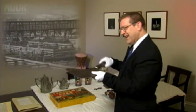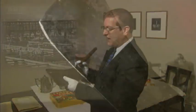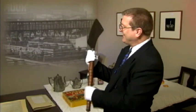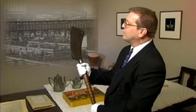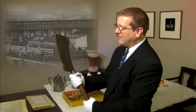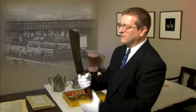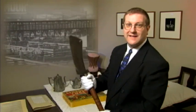All right. This is a solid steel meat cleaver from the Chicago Stockyards era. I won't venture a guess as to its weight, but this is significant. If you can get this traveling with a certain amount of force, it's going to come down with a lot of attack pressure. It's very heavy, and that will cut through joint material easily.